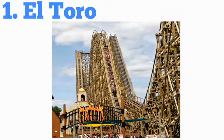And of course, number 1 is El Toro, the bull of a ride. Just wow. I think this coaster looks insane. For all those people who have Great Adventure as your home park, I'm so jealous. You've got one of, if not the best roller coaster in the world at your home park. Just wow, I'm so jealous. But anyway, let's get on to the coaster.